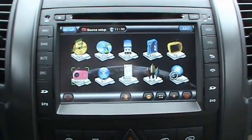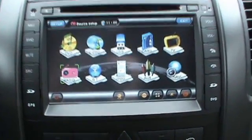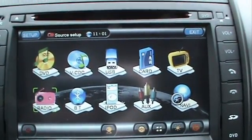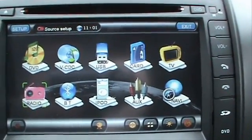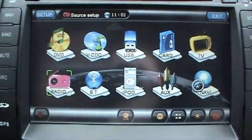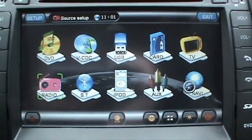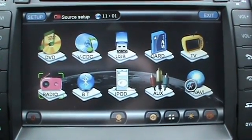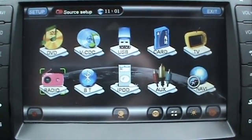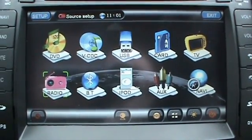If you happen to purchase a 2011 Sorento that has the stock unit without the navigation system, this could be the unit for you because it has DVD playback, it has a virtual CD playback, it can also play back via a USB port, a SD card. It actually has a TV tuner built in, an analog TV tuner. There's the radio, it has the wireless Bluetooth function, it has a hookup for your iPod, it comes with the cables for your iPod. There's an auxiliary setting for input if you have a backup camera or you want to input any kind of other video and audio. And it also has the navigation system.